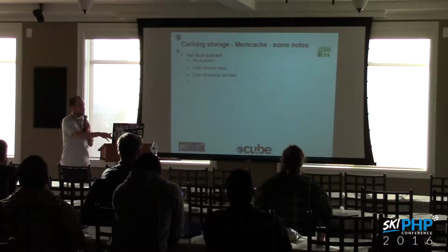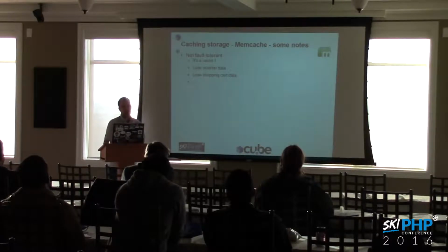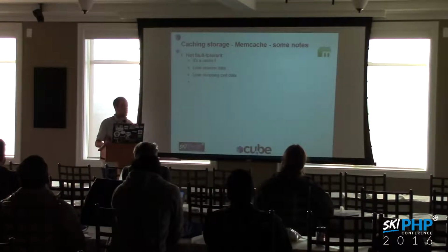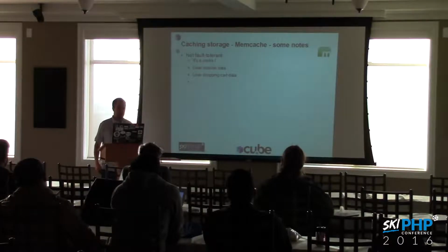There are alternatives for memcache that allow you to store information on a disk, that have persistent storage. There are advantages to that, of course. They are, in general, slightly slower, but it depends on which specific product you're using.